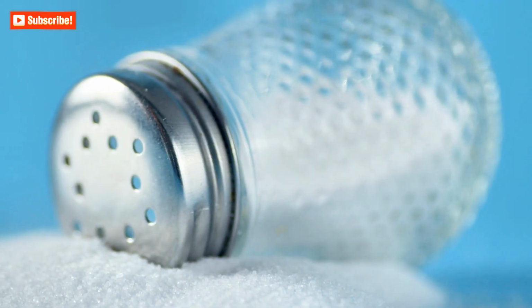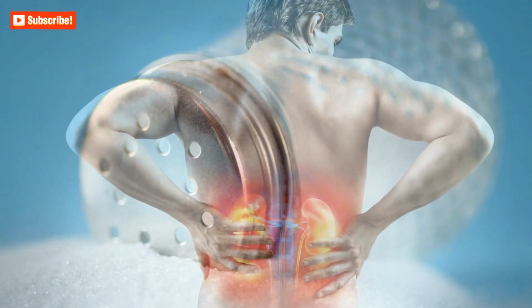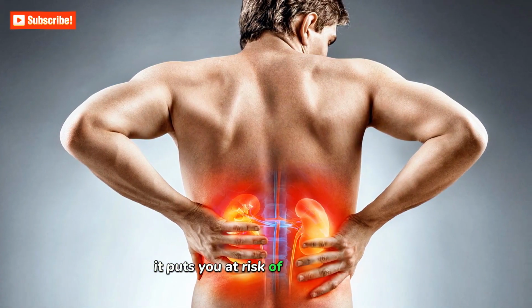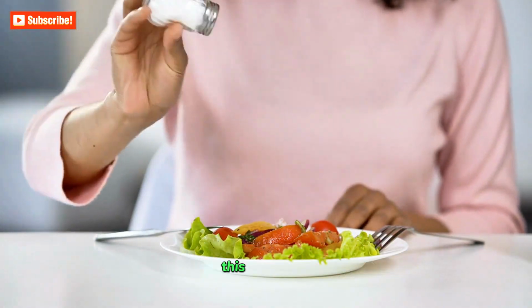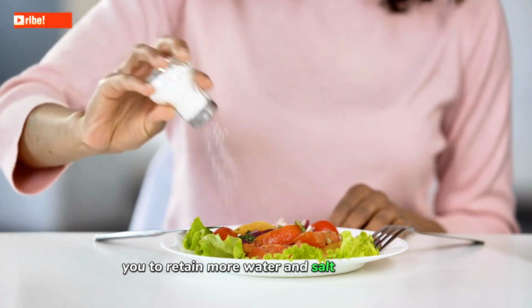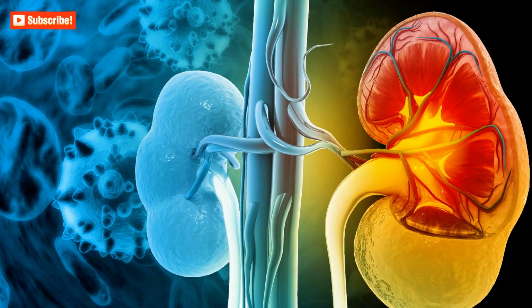Abusing salt. You've probably heard that too much salt increases blood pressure, haven't you? And not only that, it puts you at risk of kidney disease. If you ingest an excessive amount of salt, this can cause you to retain more water and salt in the body, and this can lead to high blood pressure. The result of this? Kidney damage.